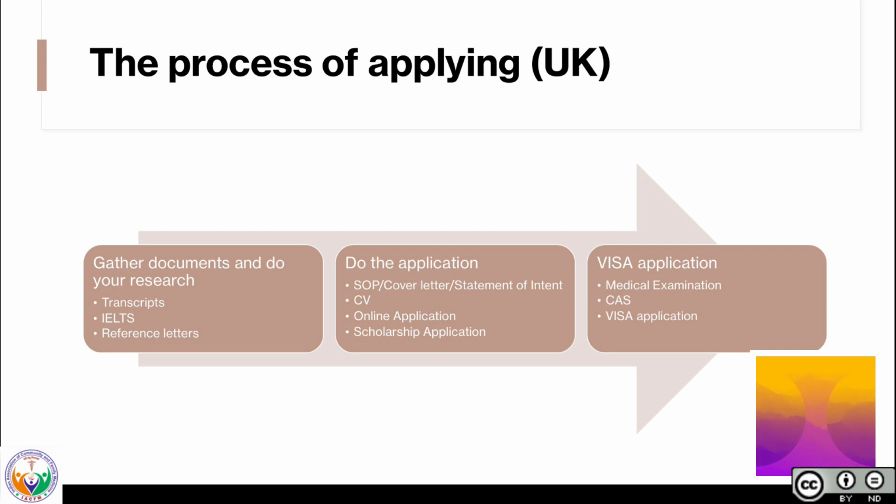The third step, as you can see on the slide, is the visa application. Once you secure your admission, the visa application is again another technicality where you need to go through some medical tests like a chest x-ray, etc., as part of the requirement for immigration in the UK. You are given a CAS form, which is the conditional acceptance letter. And with the help of these 2 inputs, the medical examination and your CAS form, and other stipulated documents, you apply for a student visa, and it's a very self-explanatory procedure.